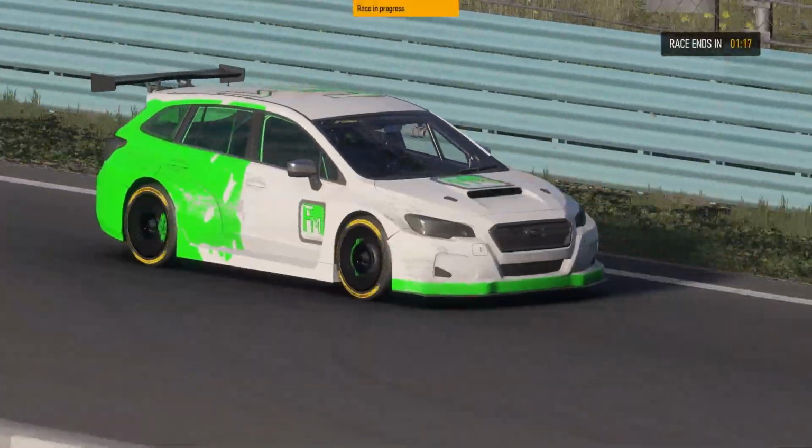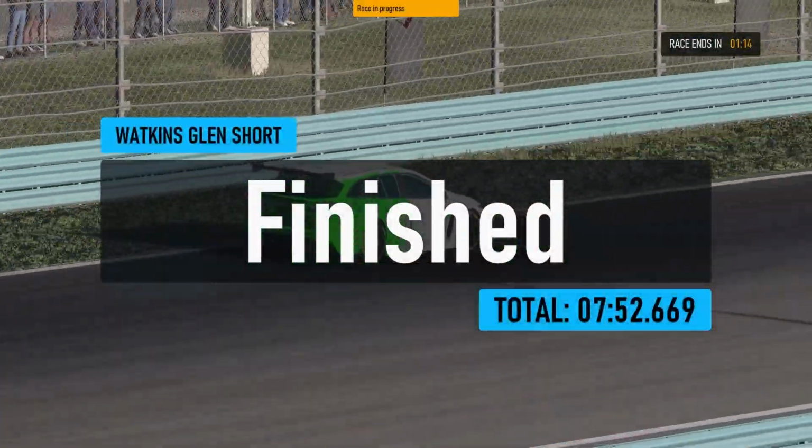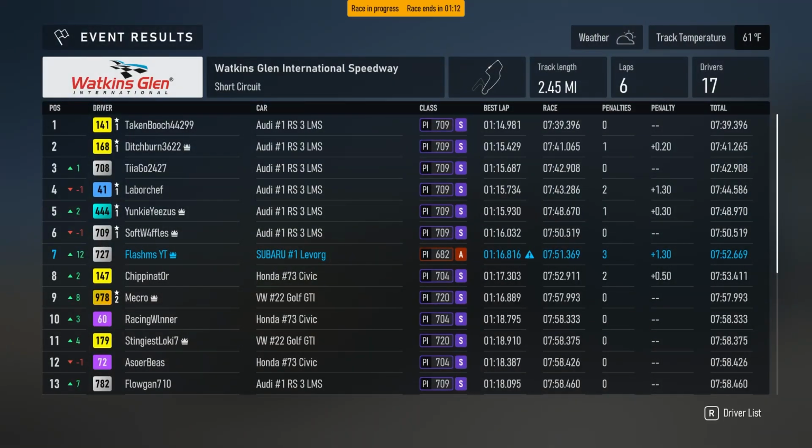Crossing over that line in position. Well, I didn't check, what were we? I think 6, 7 overall.